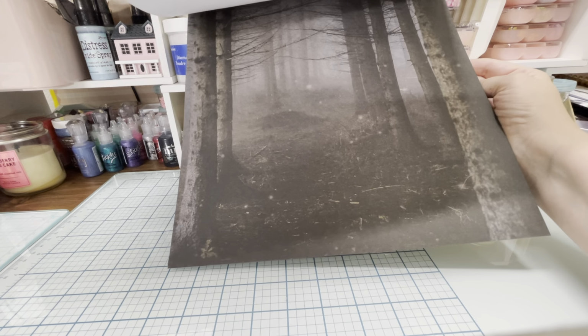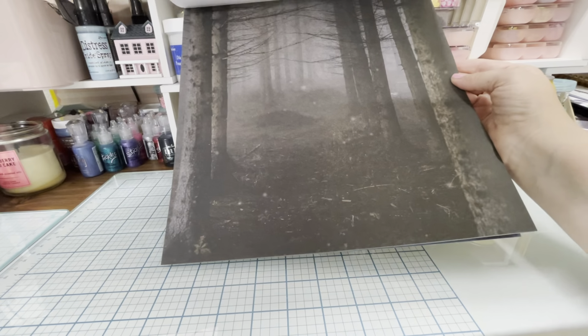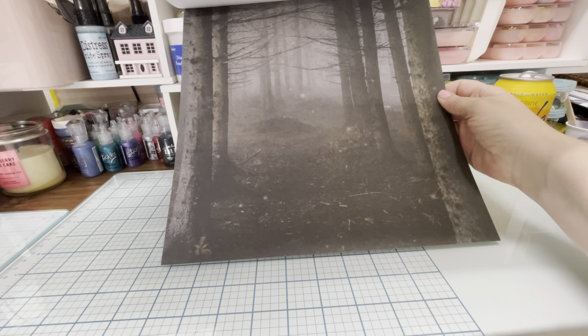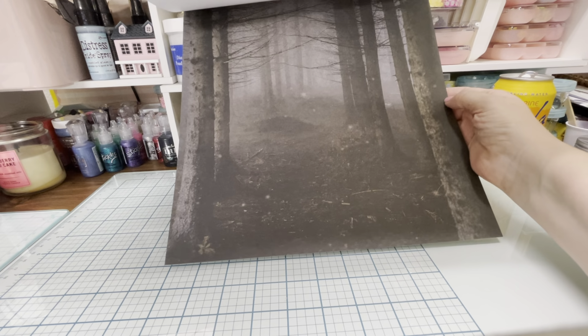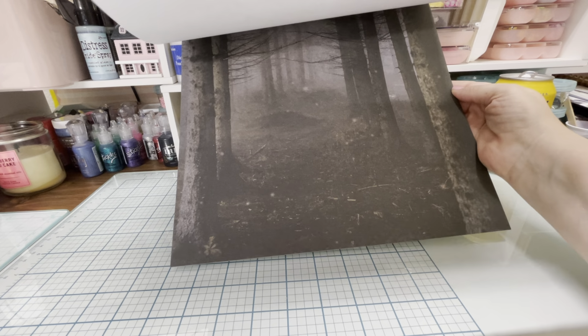Oh, that's so pretty. What would you guys do with this kind of piece of paper that's so big? Like if you were to cut it up, it wouldn't look good. I feel like you have to have the whole paper in order to get the feeling of it. What would you do with that? Would you do a scrapbook layout with that? I'm just curious. I love it. I don't think I'm gonna use it.